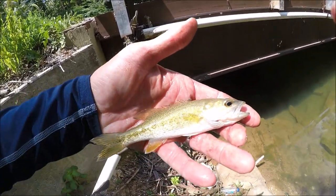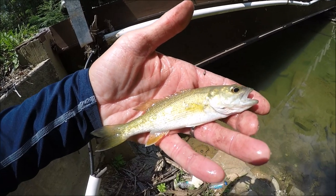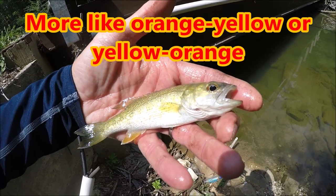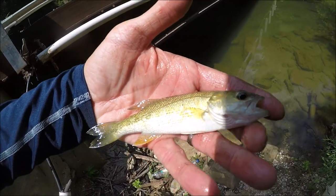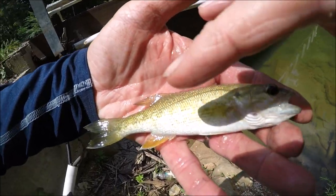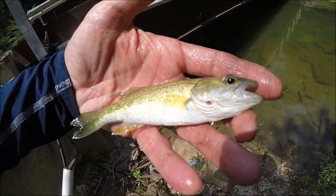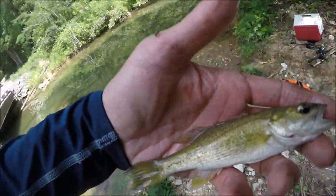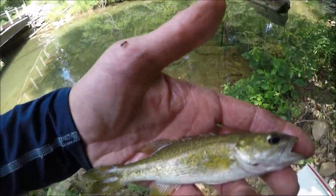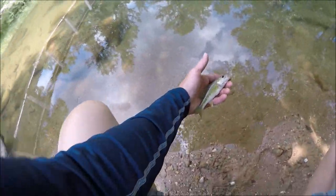Got my warrior bass. Beautiful thing. Little yellow anal fin. Gorgeous markings on the side. Oh, more washed out than I've seen, but you can see the dark black at the bottom, typical of this redeye species. All right, let's put you back in the water. Go to my next spot. Oh, excellent. All right.